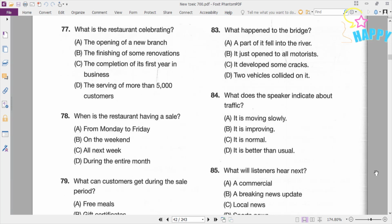This weekend only, we're having a special sale to celebrate our reopening. Order one entree and you can get a second one of equal or lesser value for free. Come down to 76 Dansby Avenue and check us out. You won't regret it.